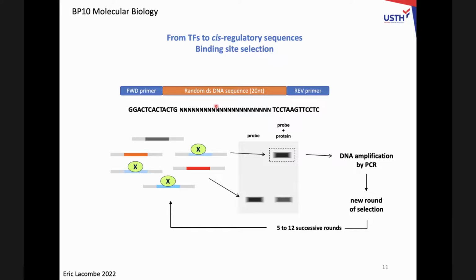And I wrote N all along, which means that we have 20 base pairs of random DNA sequence. So for example, the first position can be A, T, G, or C, the second position the same, and so on and so on. And we are going to do an electromobility shift assay using this DNA fragment as a probe.